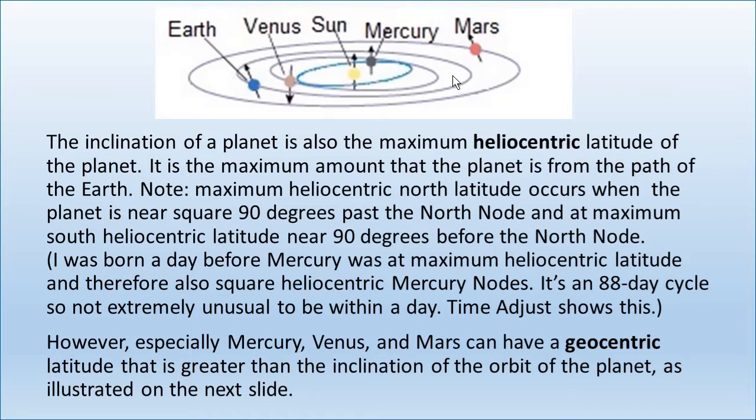Now we get to the geocentric part, which gets interesting. All of this is going to help us appreciate what goes on geocentrically. From the Earth's point of view, here are the 5 inner planets. Here's the Earth, this blue circle. From the Earth's point of view, the latitude of the planets is different from what happens heliocentrically. And what happens is this.